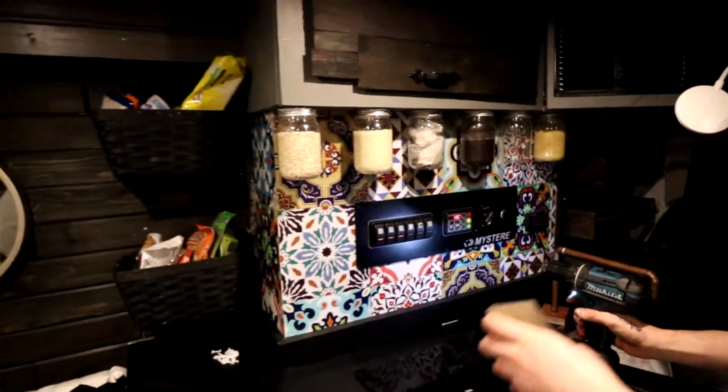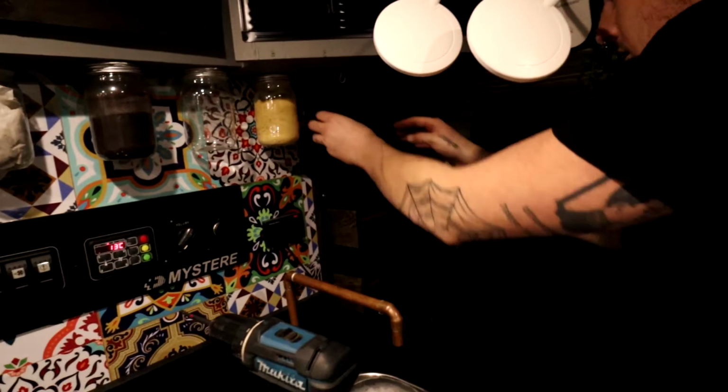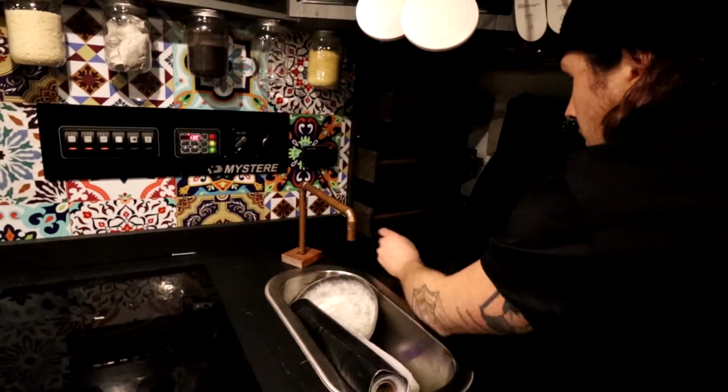Utilizing this space now. Yeah. We don't have a real pantry or closet, but between these three ways of storing, oh my god, Nick, that looks so much better.